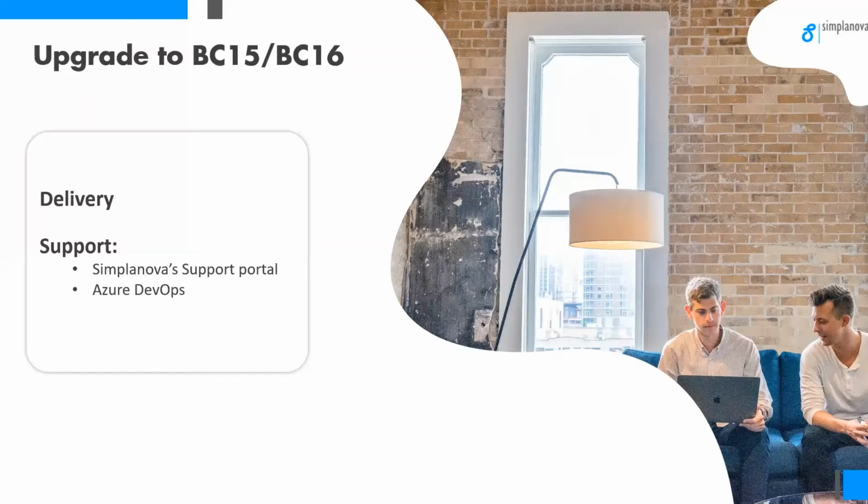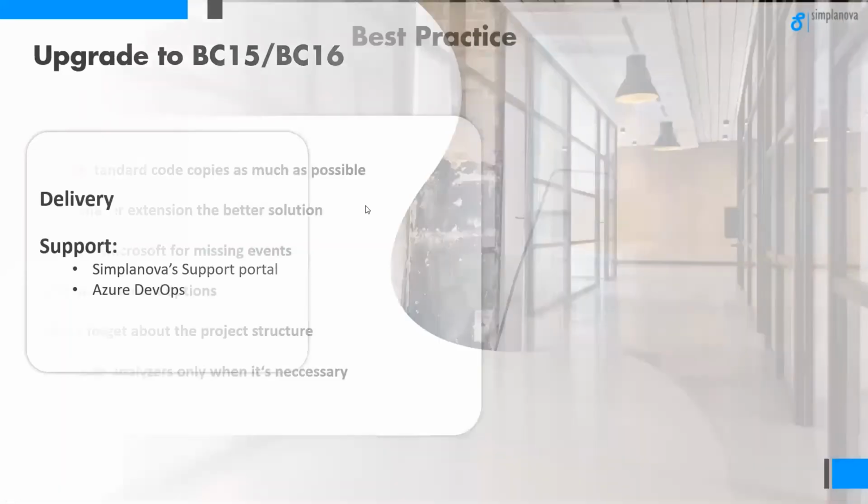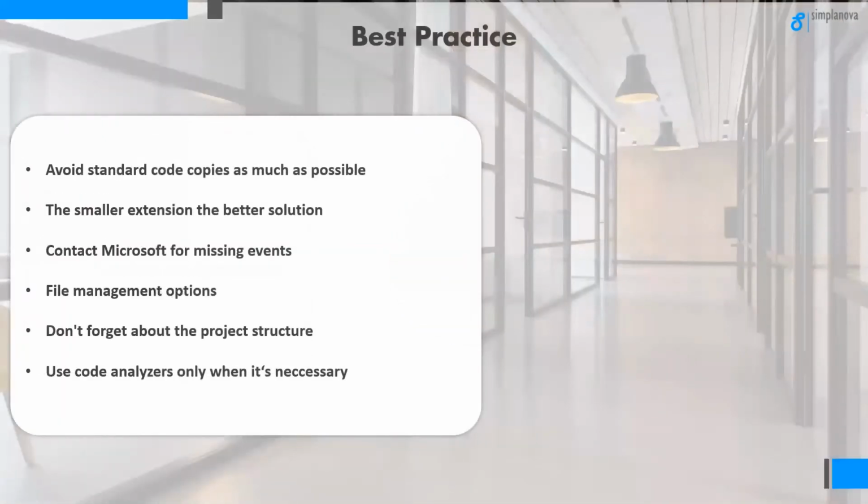And I just see that I forgot to mention the delivery, despite the fact that it's very simple. In this case, what are the deliverables? It's going to be an app file with all the solution objects and a back file with the upgraded database. So this was the procedure regarding the upgrade, how everything went.